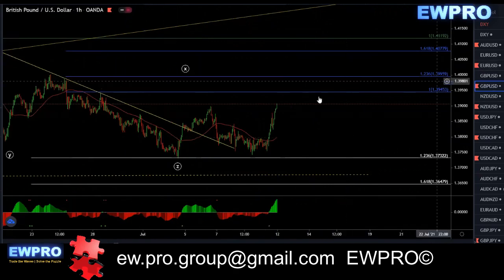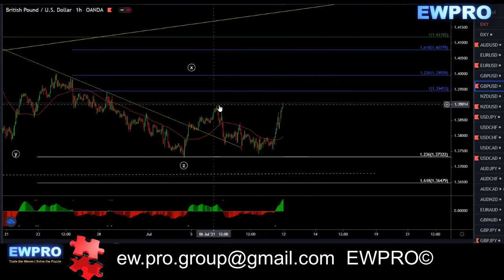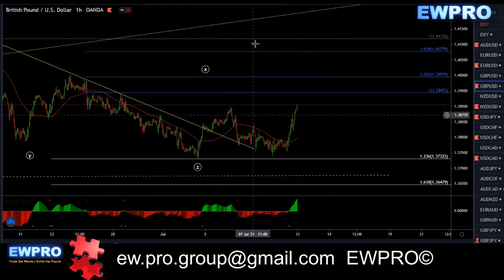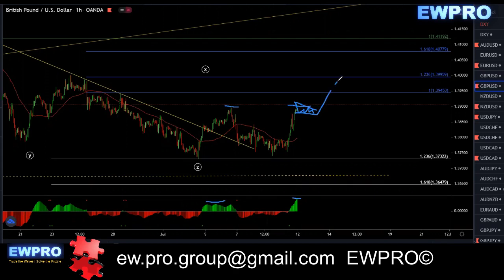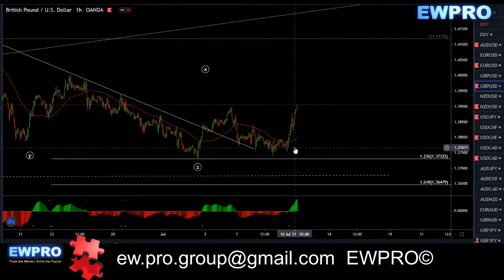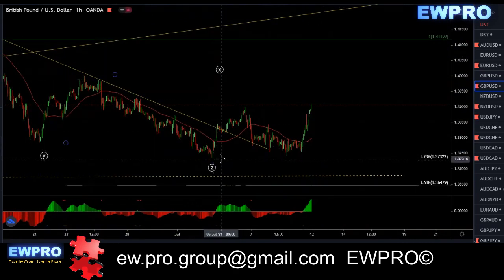Unlike EU, where we got that nice buy setup, this gave us a very deep correction. We don't have any setup right now, but you can look for the buys. We got a higher high here, so if you get any little bullish setup, you can look for more upside, because we have broken this top and we don't know whether this wave is going to be a wave C or a wave Y. No one knows where it's going to end. So if I remove this, get some targets here.